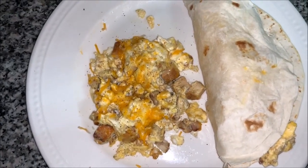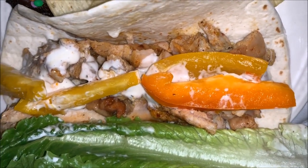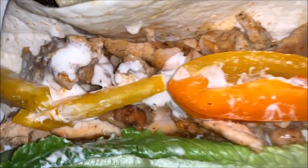And my last meal of the day was another wrap like I ate yesterday, with the bell peppers and the chicken and the lettuce. And I also ate a low carb brownie, but that was it.